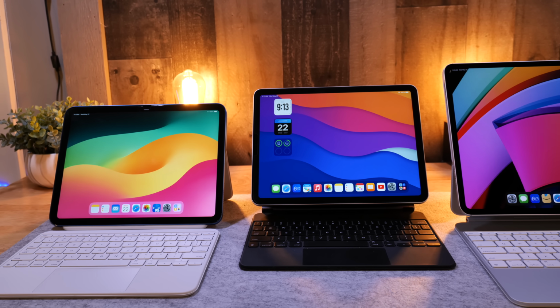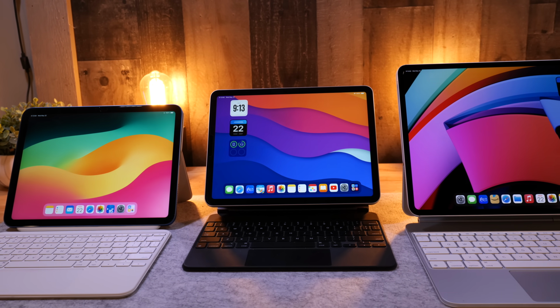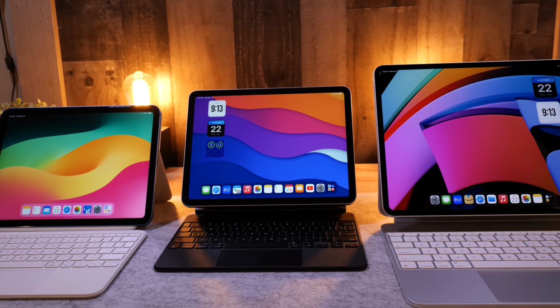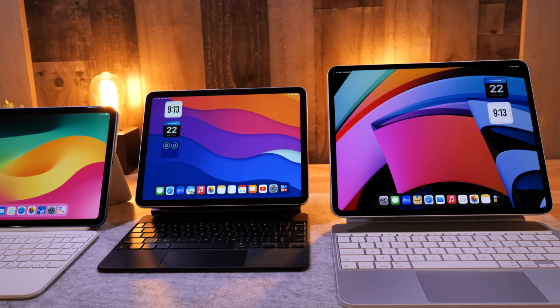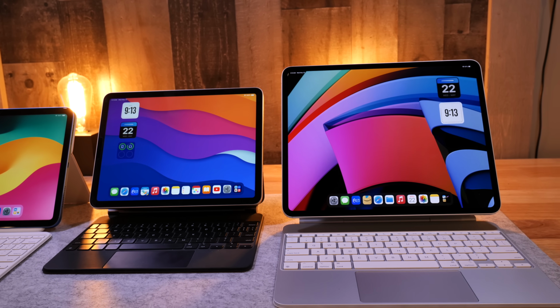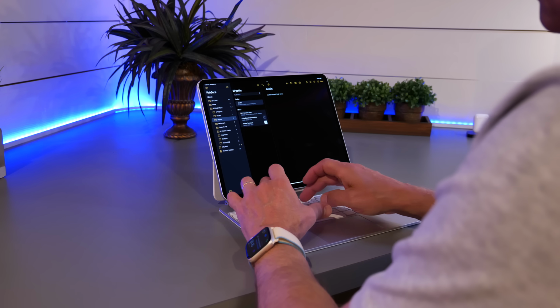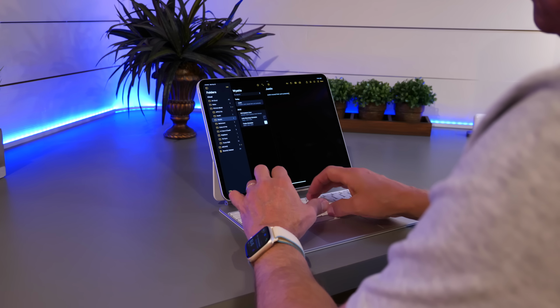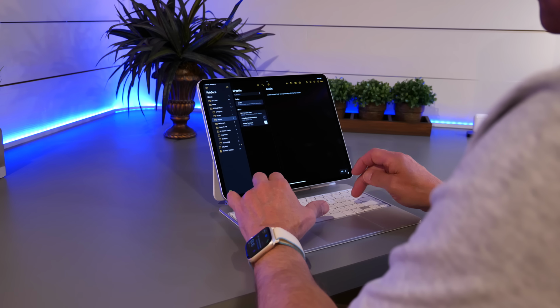Not to complicate matters, but the size of the iPad does have a bearing on the size of the keyboard. That is, if you plan to use the Apple Magic Keyboard for iPad. And the easiest one for me to use is the big one, the one for the 13-inch iPad Pro. I've got the keyboard for the 11-inch iPad Air as well as the keyboard for the base iPad, and I'm content using either of those, no problem. But there's no getting around that the bigger keys are easier to use.